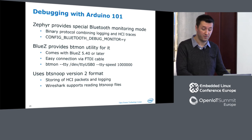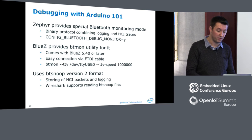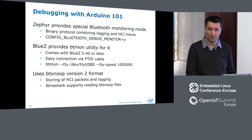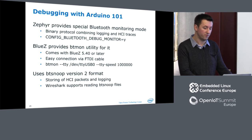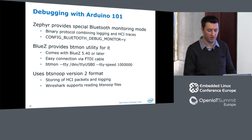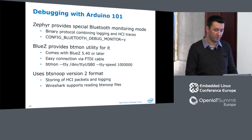You can also store them, so you don't just have to read them at high speed. You can just store them. We use BTSnoop. It's a version of the Snoop file format for people who are still back from Solaris. It can store HCI packets, logging information, and a lot of extra meta information. We keep extending this format. BTMon supports it for reading and writing, but Wireshark also supports it for reading and writing. So you can store that file and open it in Wireshark if you want to look at it later on. It's pretty nice if you want to see what's going on with your hardware.